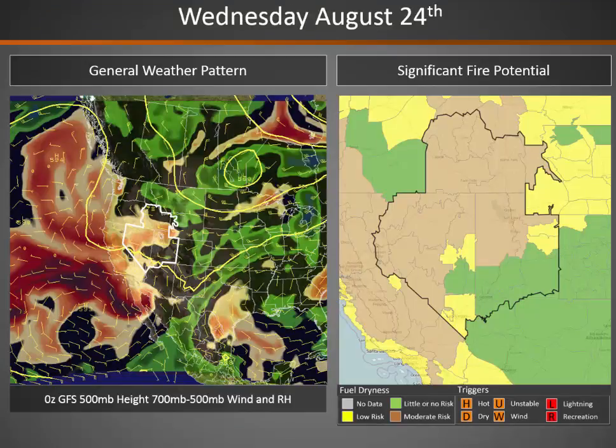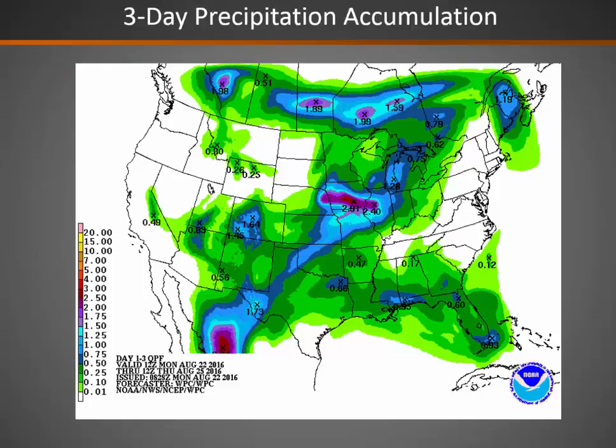Taking a look at weather conditions on Wednesday, we have drier air pushing in. You can see that pretty clearly on the left-hand side. On the right-hand side, we can see where we're expecting some drying and also some residual moisture here, starting to turn PSAs to the green here across parts of Nevada.